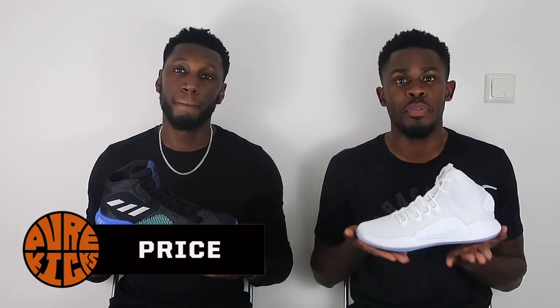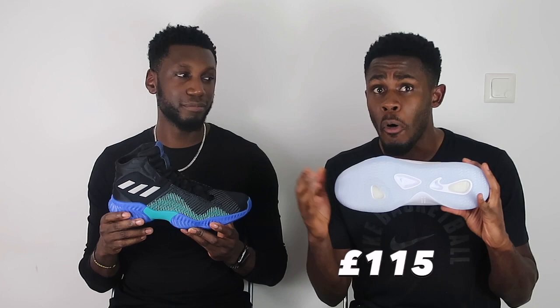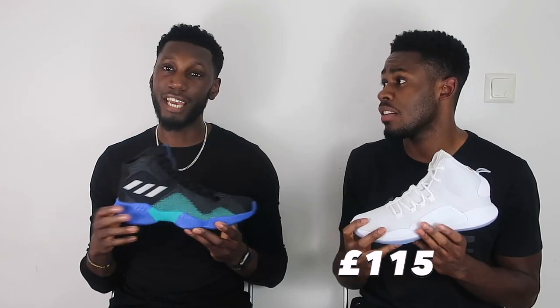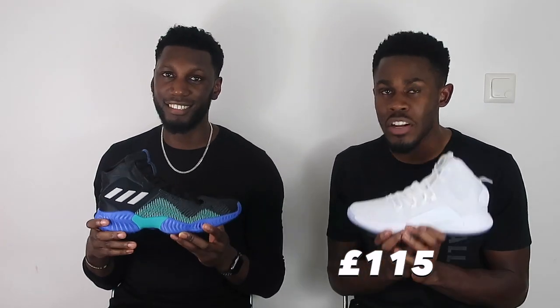Last and definitely not least, talking about the value slash price on both of these shoes. Now just bear with me for a second. The Hyperdunk is priced at £115, which is amazing value for your money. The Zoom, both from the forefoot and the heel, that is amazing for £115. Especially how Nike's been moving with other shoes, for £115, that is incredible.